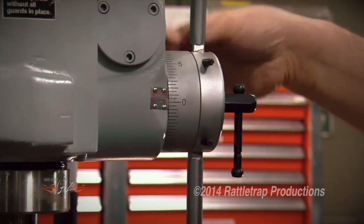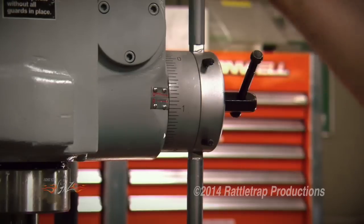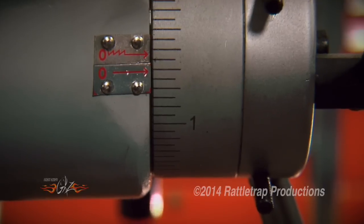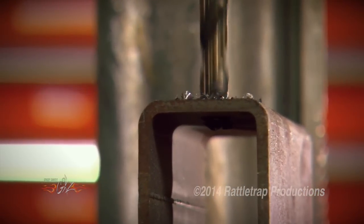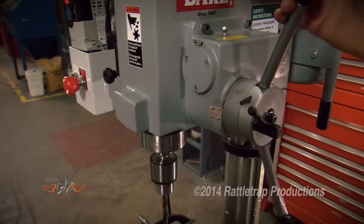The most unique feature, though, is the power feed, and this works by just setting the depth that you want the hole to be, then pull the handle out. The press does the rest and automatically sets the down feed rate to match the spindle speed and proceeds to drill the hole all by itself. If you need another identical hole, you just reposition your piece and pull the handle again.